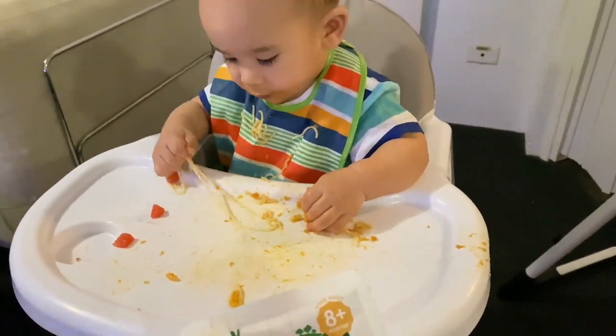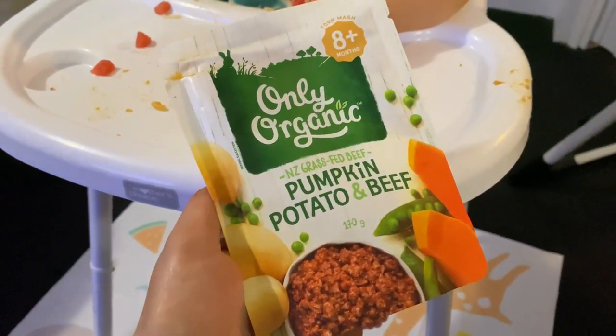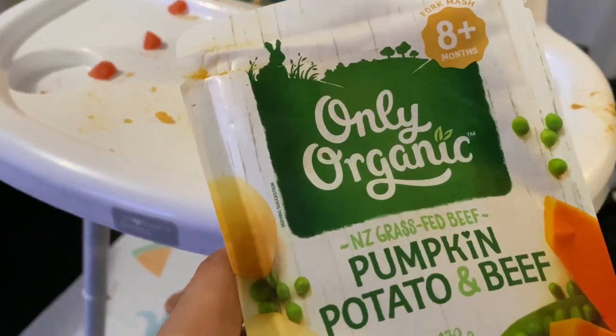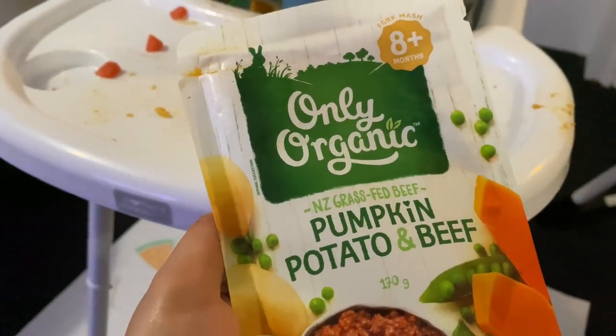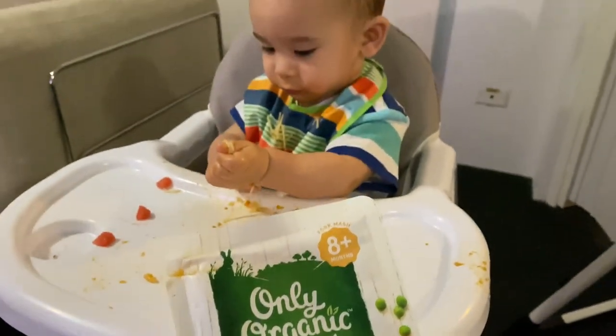What I made is using this food pouch from Only Organic. So you just add this one to your pasta noodles. It's pumpkin, potato, and beef. It's really good. Kaden loves this one. And it's great if you don't have time to prep dinner.